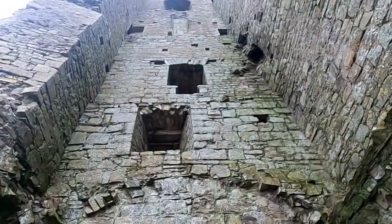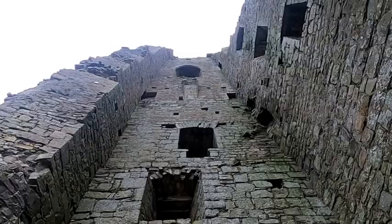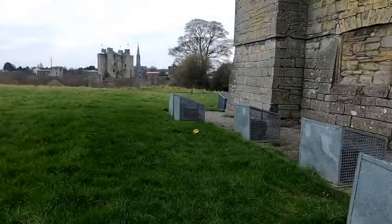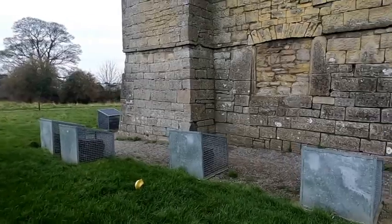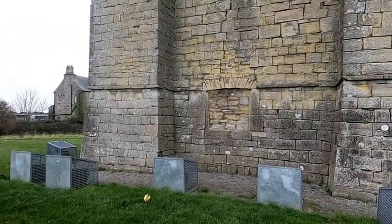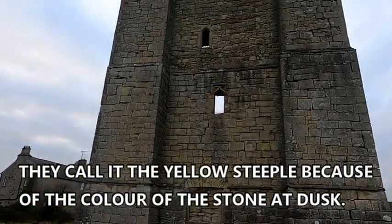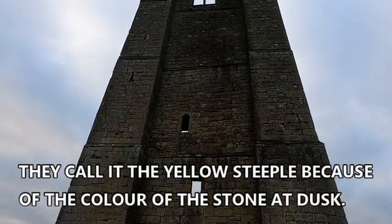Wow, that's real daunting when you look up there. Holy shit. Wow. Some height. Wow. Love it. Fantastic, actually.